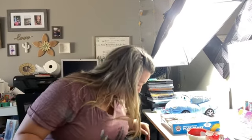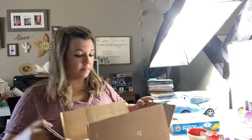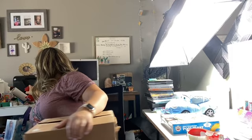I have a little bubble wrap to stick it down this way. And I'm going to put my card in there right on top, so it's nice and secure. It's not moving around anywhere. It's going to stay. I'm out of my eBay tape. I'll have to get some more. Guess we're using regular tape today.